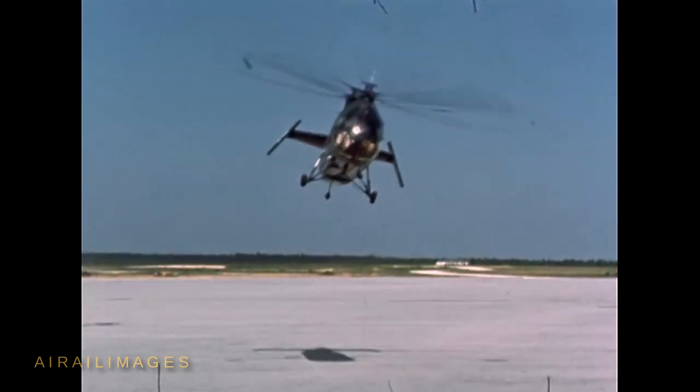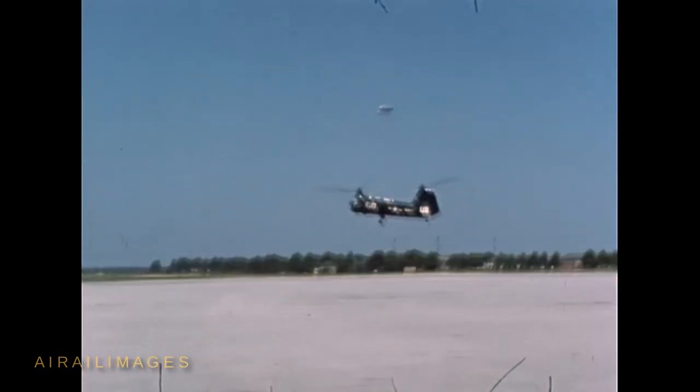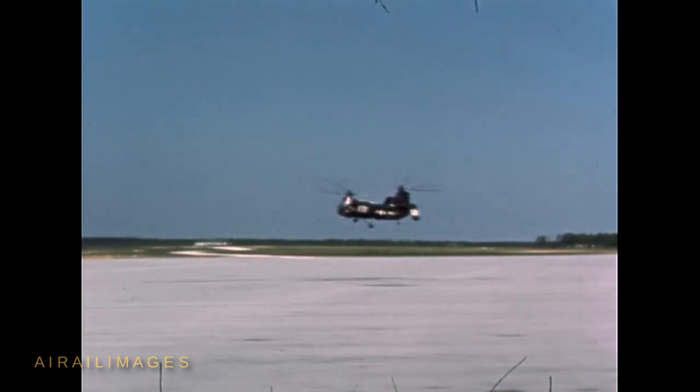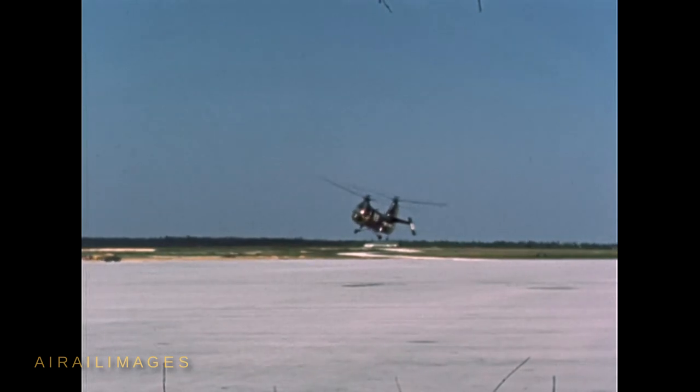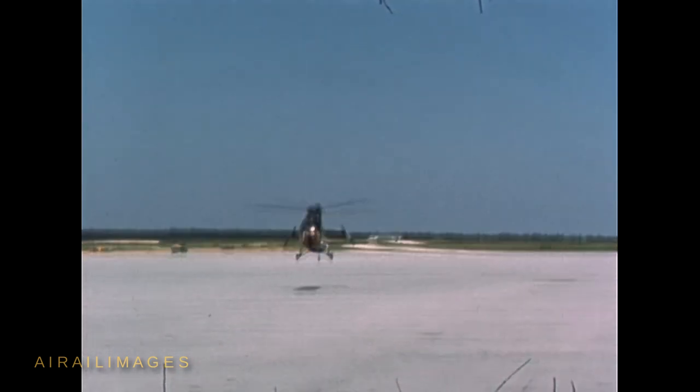Power was supplied by a single Continental R-975 engine delivering 525 or 550 horsepower depending on model. The Navy used the HUP series for plane guard recovery duties aboard aircraft carriers as well as utility duties, hence the letter U for utility in the designation.